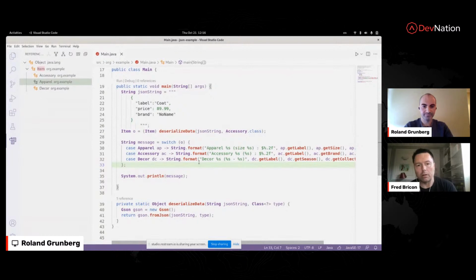Preview features work out of the box for the latest Java feature. Yeah, it's definitely something we simply configure on unmanaged projects just to make it easier for users to take advantage of the latest and greatest.